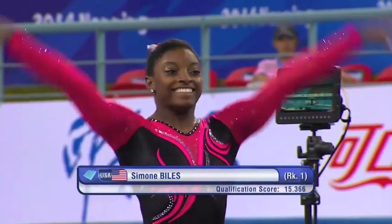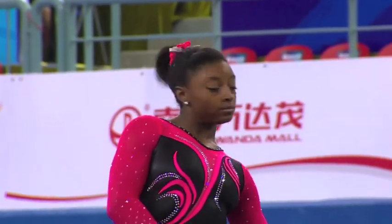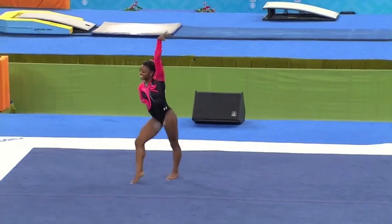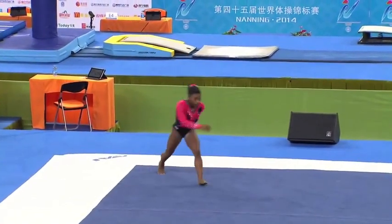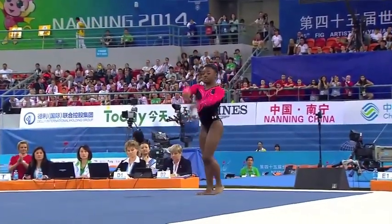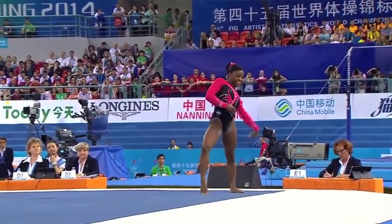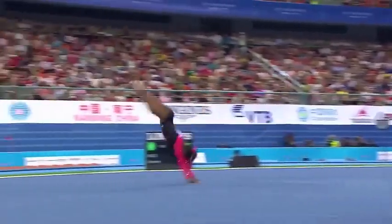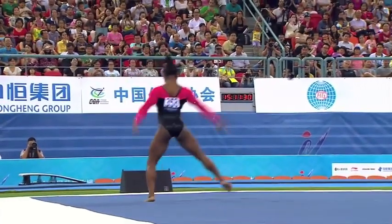So, from the USA, Simone Biles. Watch this floor routine. Great way to start, just straight into that first tumble with the double twisting, double tuck. And still with that big hop back, she has plenty of space. The big smile to go with it. Double straight, just the smallest little hop forward.